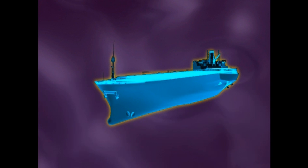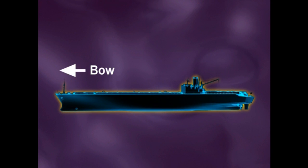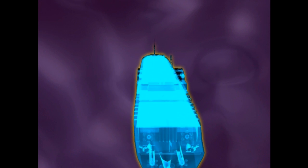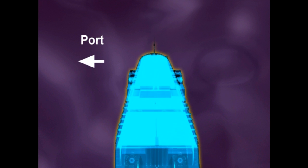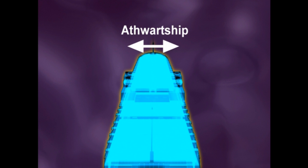The pointed front end of a ship is called the bow. Forward means in the direction of the bow. The flat rear end is the stern. Aft means in the direction of the stern. The left side, when looking toward the bow, is port, and the right side is starboard. Athwartship means across the ship from port to starboard.